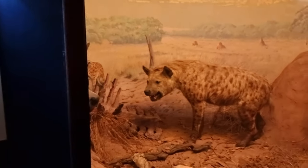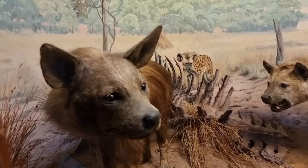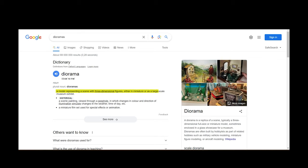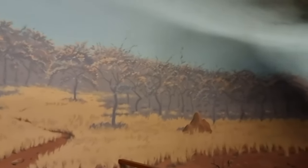It is ideal for learning about the Earth and its history. There are many lifelike displays of animals that are accompanied by detailed information. These are called dioramas, a model representing a scene with three-dimensional figures, either in miniature or as a large-scale museum exhibit.